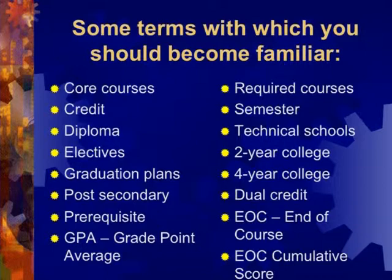Dual credit refers to courses that can be taken in order to receive high school and college credit simultaneously. End of course refers to academic assessments given upon completion of a course. An EOC cumulative score is obtained by combining individual test scores within each of the 4 core areas. The cumulative score must be reached or exceeded in order to graduate.